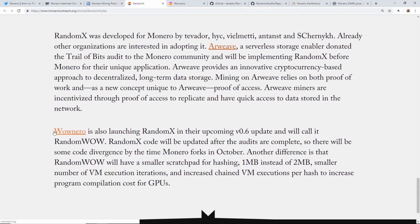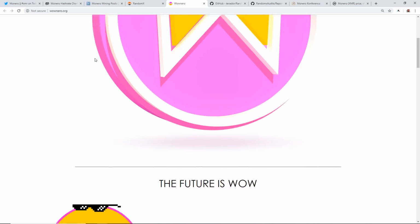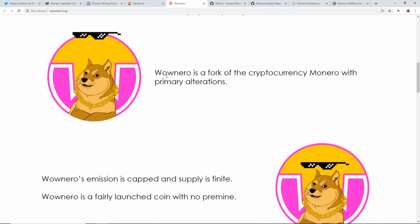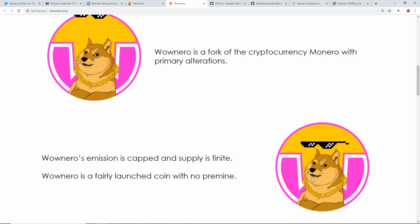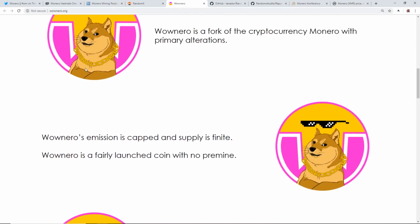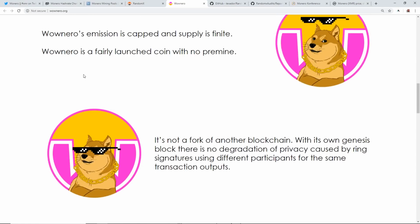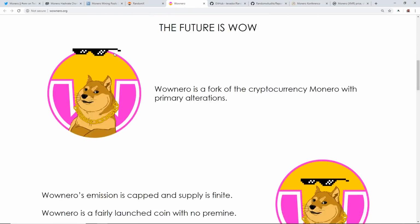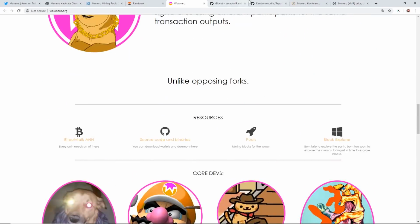Final thing to note, guys, is Monero is launching RandomX in their upcoming version 6 update, which we'll call RandomWOW. Okay, so WOWnero, this is the first time I'm hearing of WOWnero, as another coin, I'm guessing. It is a fork of the cryptocurrency Monero with the primary alterations being the Dogecoin symbol and Monero. That's actually pretty funny. Okay, so if we want to see what the hash rate is for AMD cards and NVIDIA cards, we can do some testing on Monero, I guess, coming up real soon.